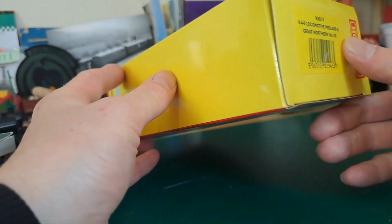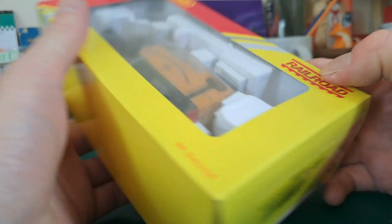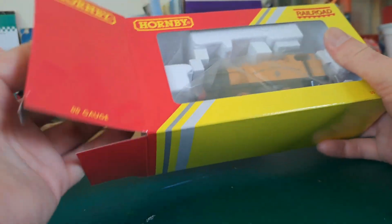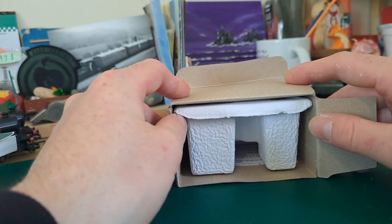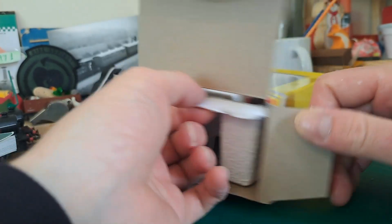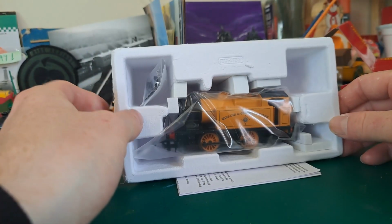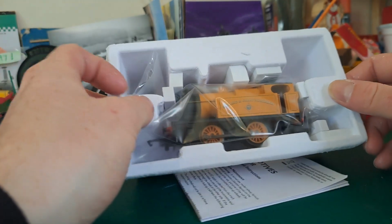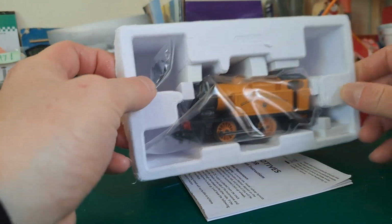This is, there you go, the label again. So I actually had 2 labels. I've not seen it with the label on the box like that before on the outer packaging. And we'll open this up. So, interestingly, I was expecting this to be polystyrene, but there's actually a cardboard tray, which is so much better for the environment, I imagine. There's some sort of foam blocks here to keep it in place. So hopefully the locomotive is in one piece.